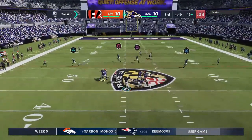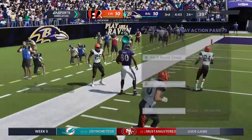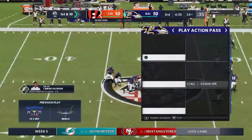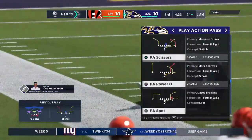Now Jackson. Got a man, and he hits him in stride. And he's got another first down as the tackle's going to be made at the Bengals' 24-yard line. Excellent play there on third down. Give him 25 yards. First and 10 at the 24-yard line.